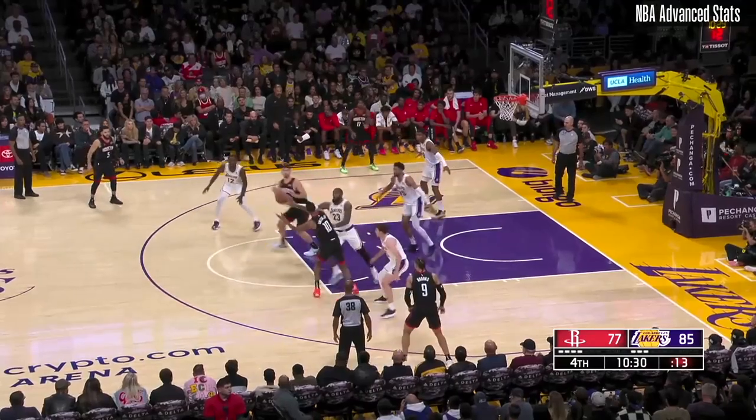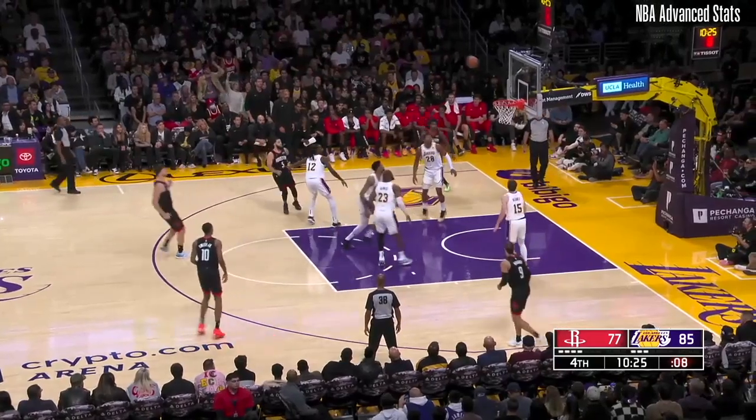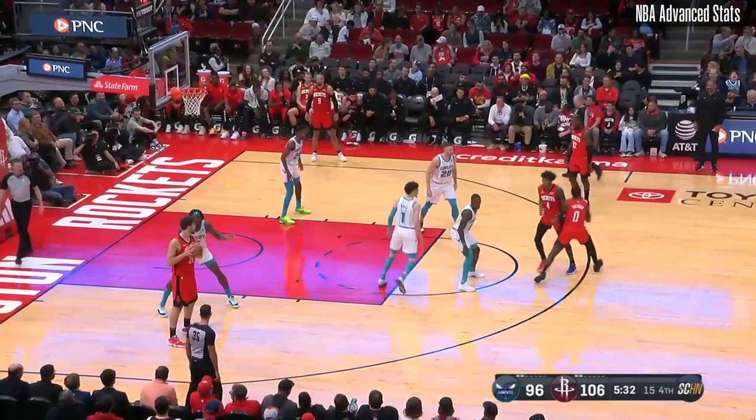Elite stuff right there. And then here on this play, he's just going to stand around, scope out the scene. Once again, one-footed, fadeaway shot, mid-range shot. Great stuff right there from Sengun.